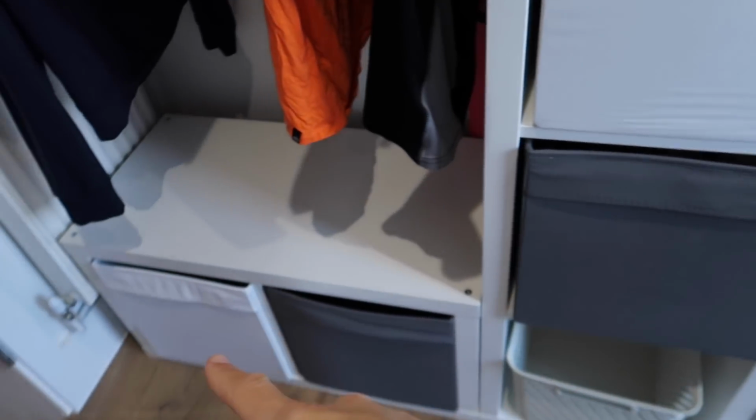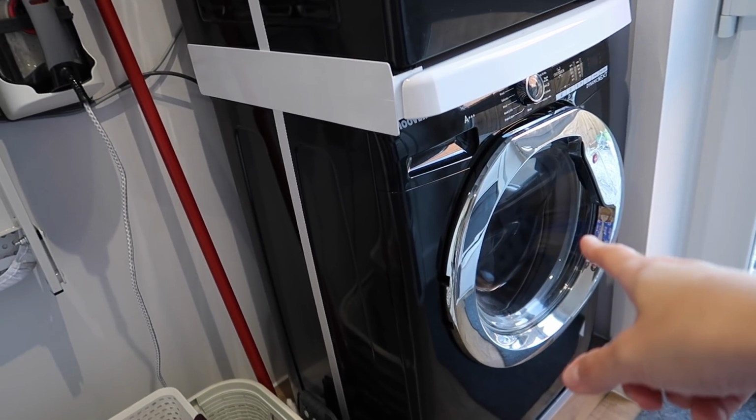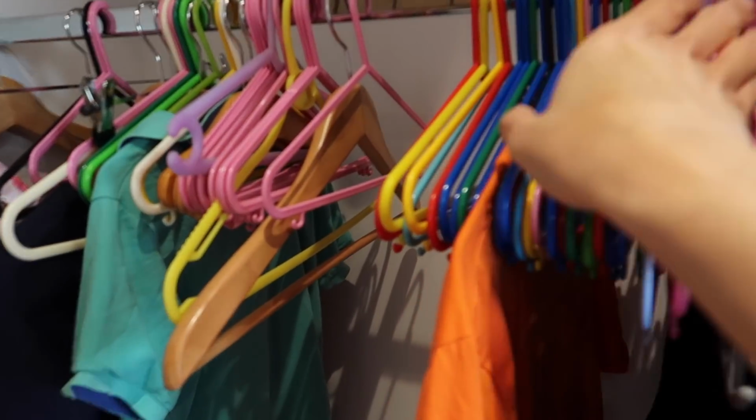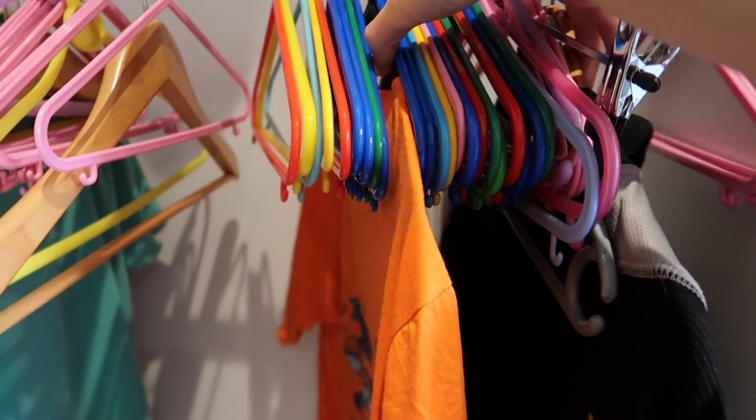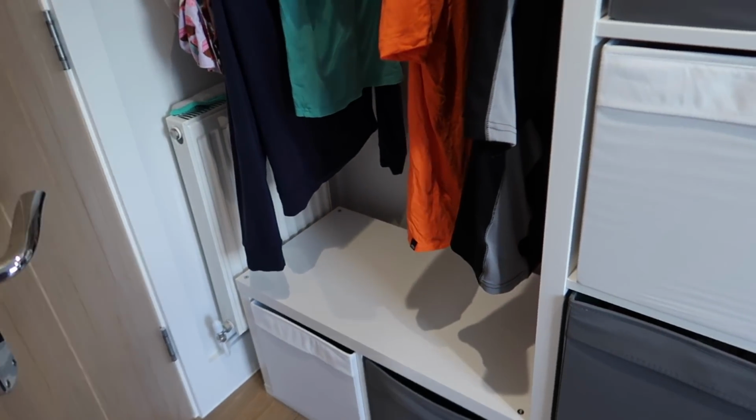And then this is a box for each family member to put the clean, dry stuff from the dryer into. And then the stuff that comes out of the washing machine that is not tumble dryable gets hung up over here. I put hangers between things like this so they can't physically get too close together. And then that dries really nicely because there's a radiator there, so that works.